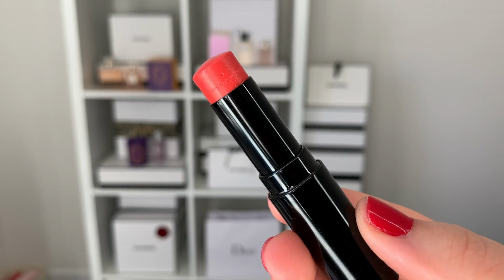Okay, also up from Chanel, I got a new lip balm. So this is part of the Les Beiges lip balm, and they have a new color out on the website.